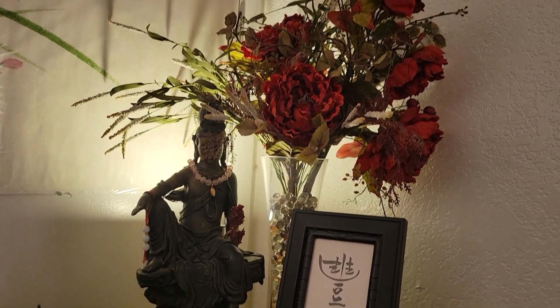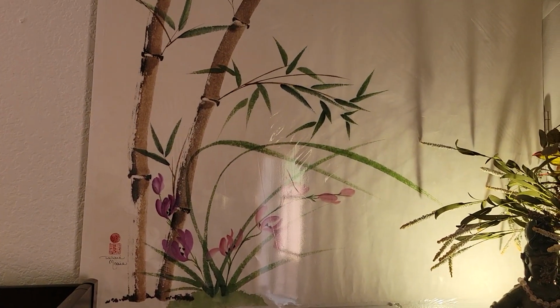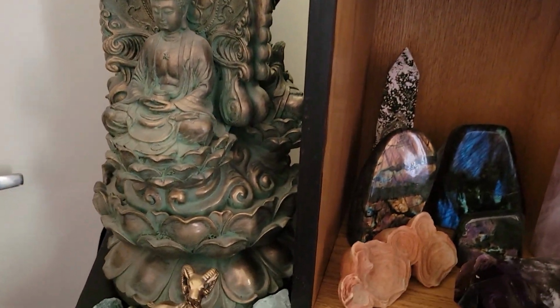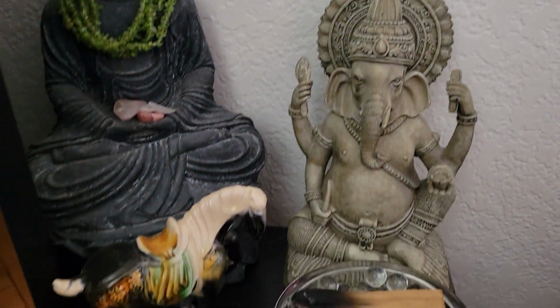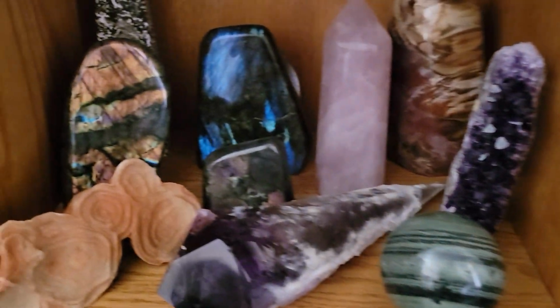Kuan Yin and some flowers. Oh, that's a painting that I made a long time ago. I'm not trying to go too fast. And some of the pieces that are in the shop. And then I have Ganesh and Buddha and my little offering here. So back to these guys.